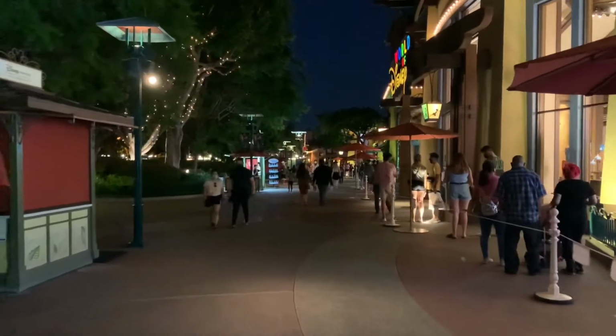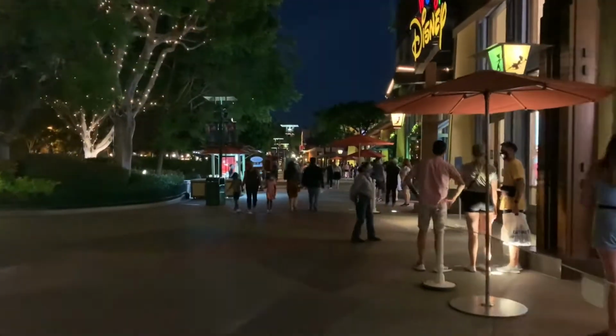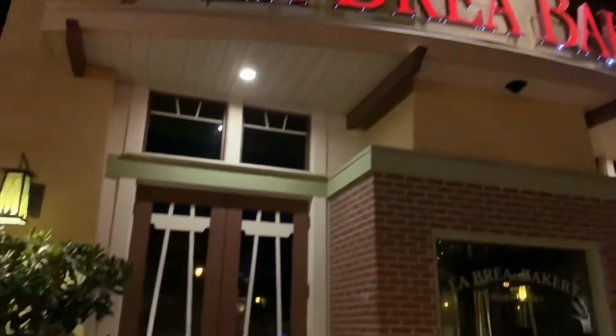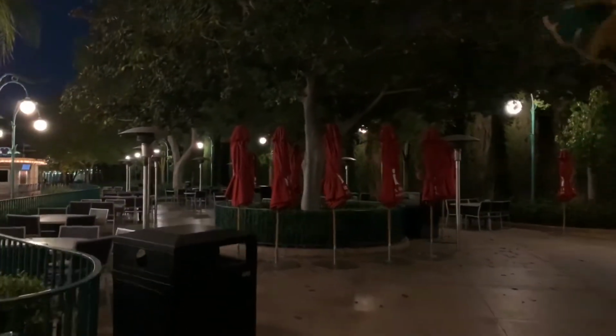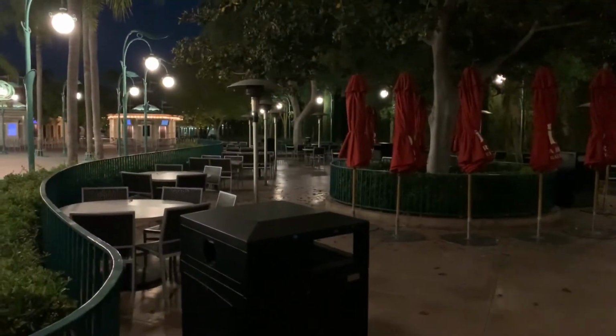Not too much that I saw in World of Disney. That's okay though, because there is one thing that I wanted to check out really quick. La Brea Bakery is still closed, which is odd considering they have all of this outdoor seating out here. There's tons of space. Strange. Maybe they just don't think people want pastries and stuff right now.